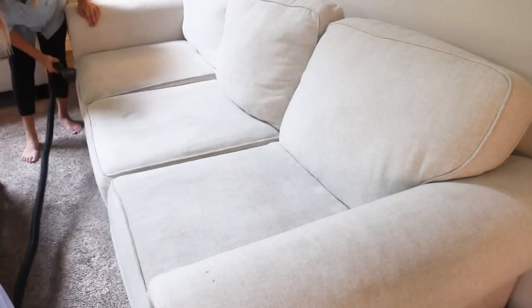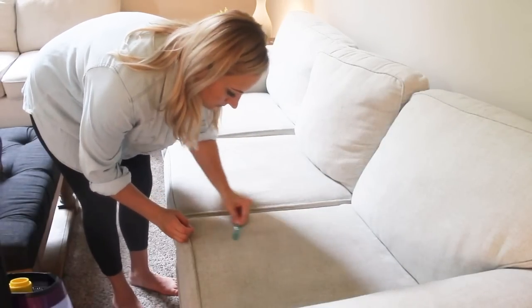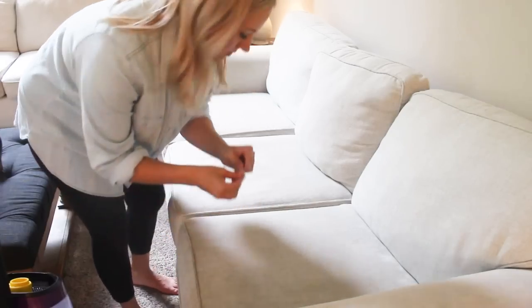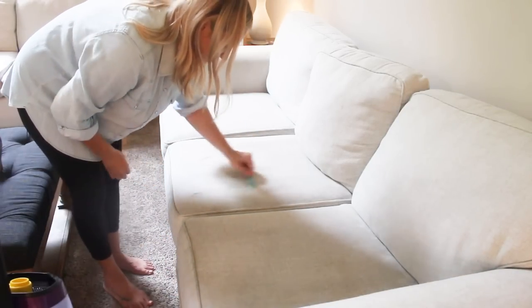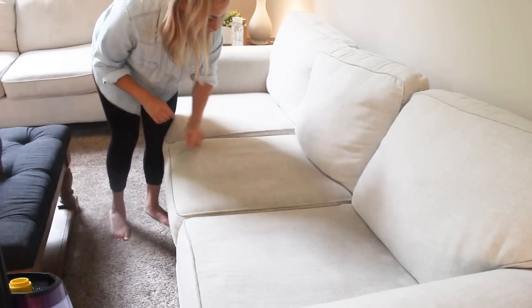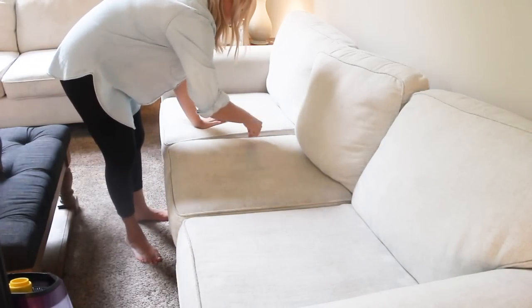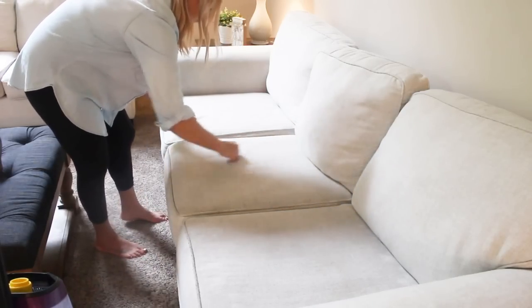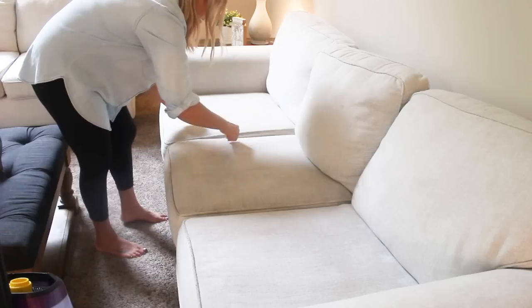Now that I have given the couches a good vacuum and scrub down, I'm taking a tiny little razor. It's one of those eyebrow razors that you can get pretty much anywhere nowadays. And I am cutting off all the tiny little fuzz balls. And it really just makes the couch look and feel like new. It's amazing.